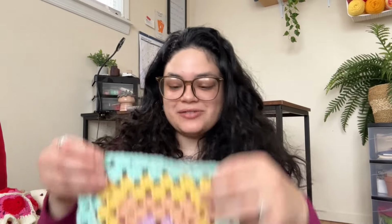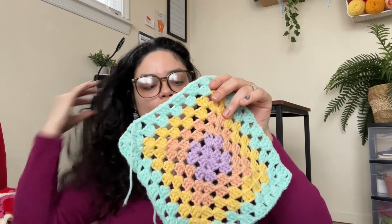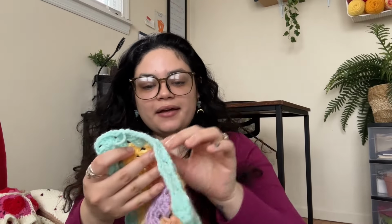I have a whole bunch of random half started things, and I will show them all to you right now so you guys know. I have this random granny square. I cannot remember for the life of me what I was going to do with this granny square or anything of that matter.